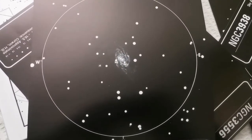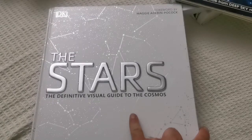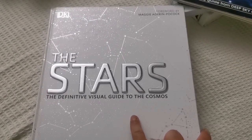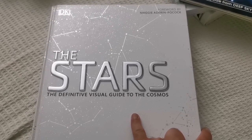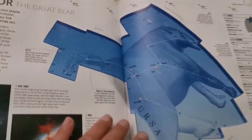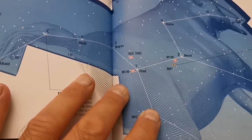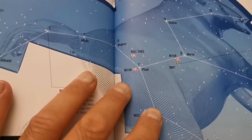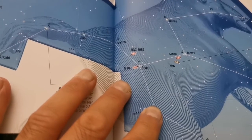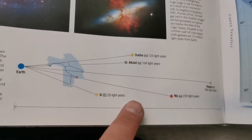in the sense that you will have all the information that you need. As a last resource, this is a more popular source I'm going for. This is the book by Dorling Kindersley called The Stars: The Definitive Visual Guide to the Cosmos. And in the constellation Ursa Major, you can see Messier 109 beautifully shown near the star gamma, called Phecda. It's written wrong, it's a mistake, but anyway. And it shows the distance to the stars.